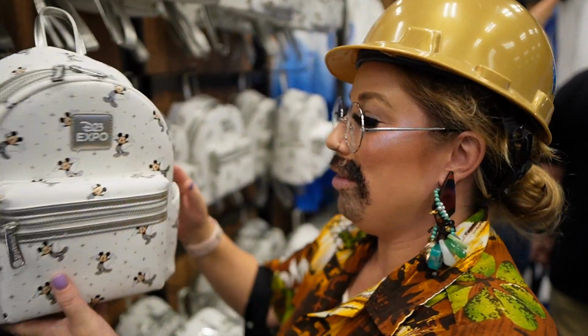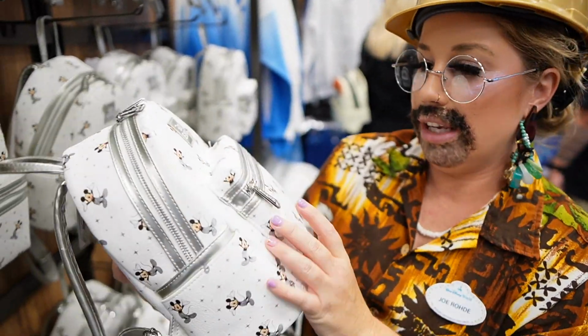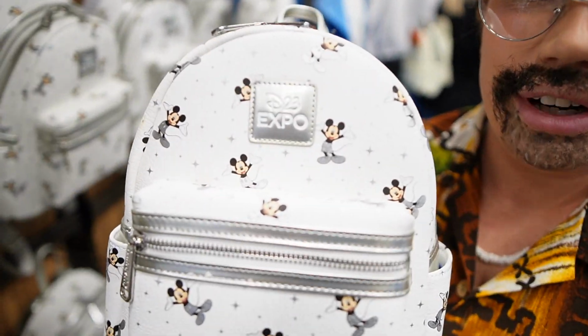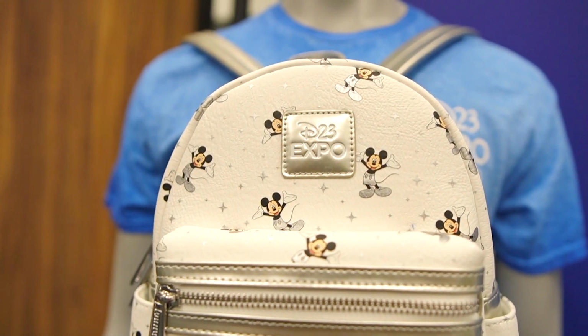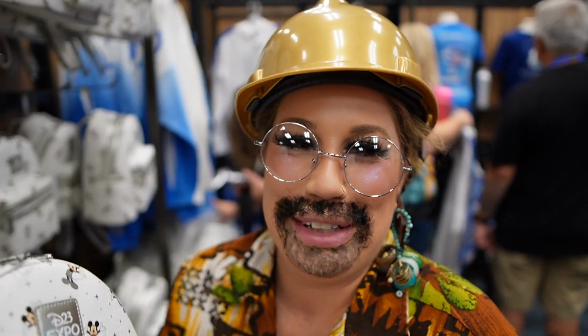This is adorable. I don't think this is Loungefly branded. Oh no, it is. This is a D23 Expo Loungefly. I think this is super cute. It's gonna run you $75. Look at the attention to detail. One of my favorite things about the D23 Expo logo this year is that Mickey has shiny pants and shoes. I love it. I wish he had them all the time, but it's special for D23 Expo.